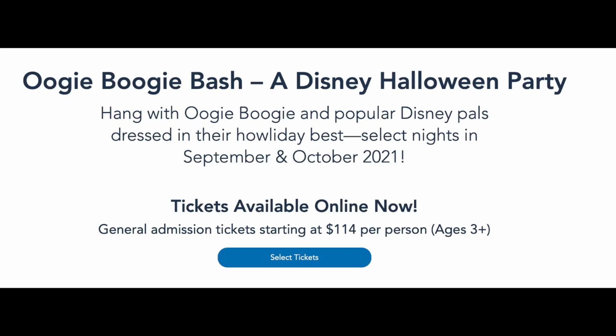And after that, my next reservation is going to be on September the 14th because I bought Oogie Boogie Bash. This is the first time I purchased that, so I'm really excited to go there on September the 14th, and that's going to be hosted at Disney California Adventure. So those are the 3 Disney passes I purchased already. So yeah, I don't know. Now I'm not stressed out. I just don't know which key I should buy.